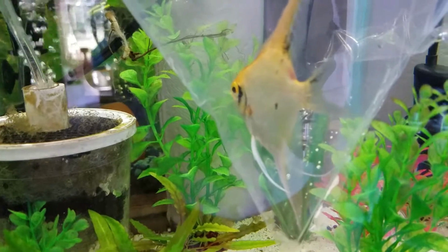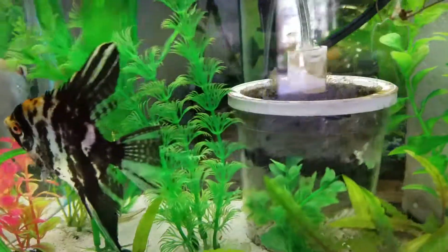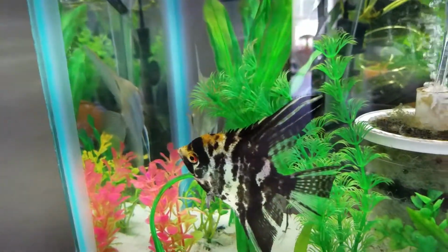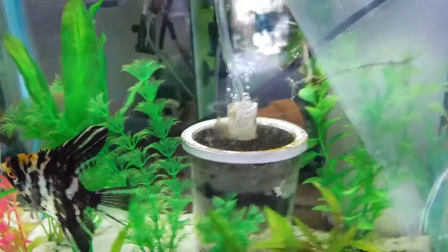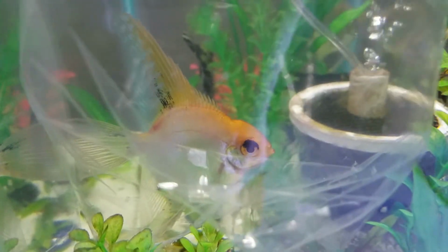Oh, here's my new angel. My other two. Well, actually, technically three. The third one's hiding behind there. What I actually saw was pretty interesting is that the female was right next to the little small one. But here's my new little angel.